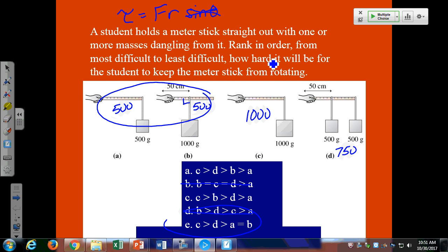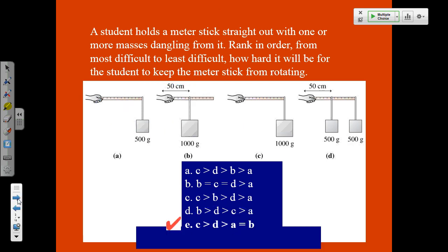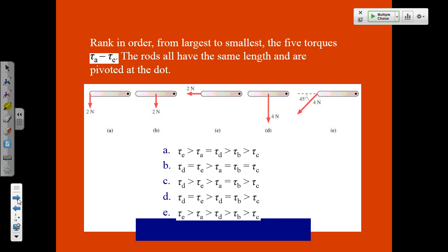All right, let's try some others. You'll certainly see some of these ranking problems like this where you have different torques on the test. Not Friday, but on the last day of class, or the next to last day of class. You know, the semester's almost over. You'll know that, right? Like, we're really just sort of winding down now.